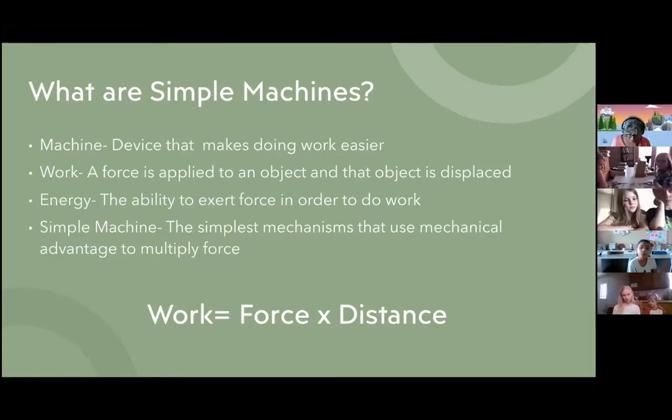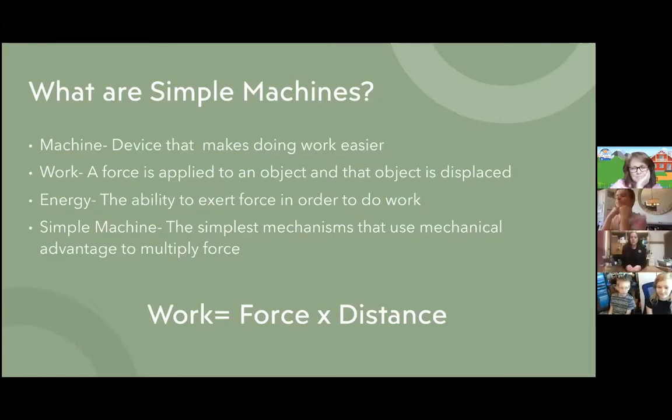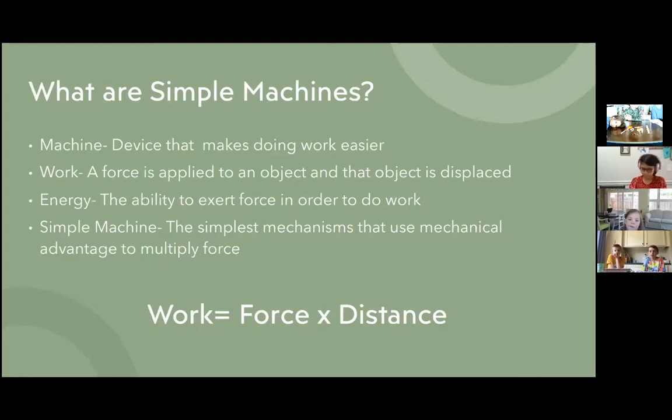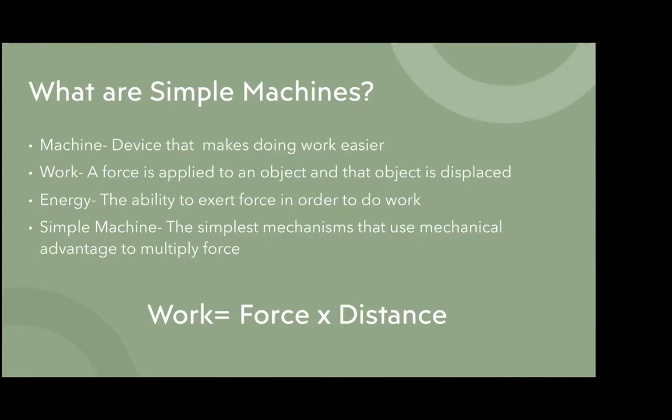All right, so that's where simple machines come in. Simple machines are the simplest mechanisms that use mechanical advantage to multiply force. So when we've got a job to do, it might be really hard or even impossible to do it with just our bare hands. So think about if you have a log to split. Do you rip that log in half with your two bare hands, or do we use a tool? Yes, we use a tool in order to do that. And that tool that we use, an axe, is actually one of the simple machines that we are going to be talking about. So scientists measure force in a lot of different ways.